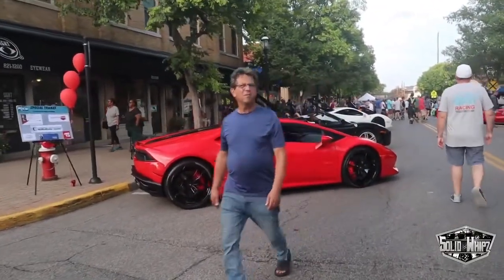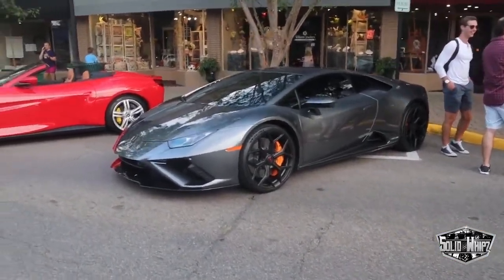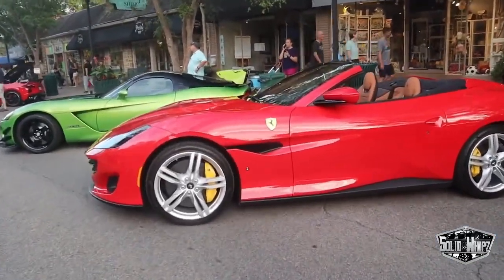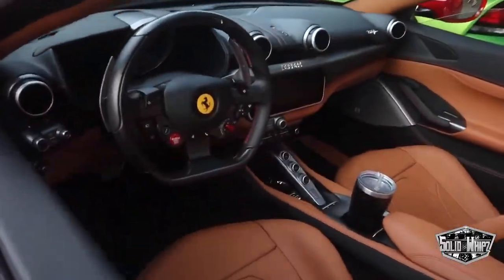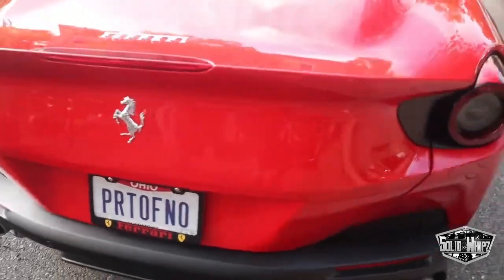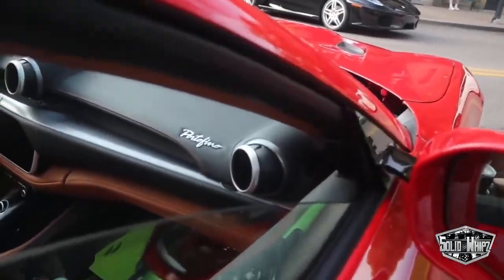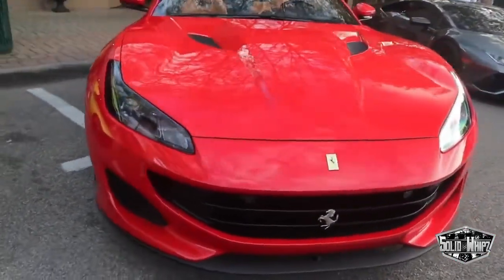The interior's probably stock. You know, Huracan. I say Huracan. Another Huracan. Now what is this? I ain't never seen one of these before. I mean, no duds. Of course it's a Ferrari. I'm not a Ferrari fan, so. I don't know. Is this the Portofino? Yeah. Portofino. I've heard of it, but never seen one. It looks classy, but sporty at the same time. Yeah, it's cool. It's giving me like Camaro vibes.